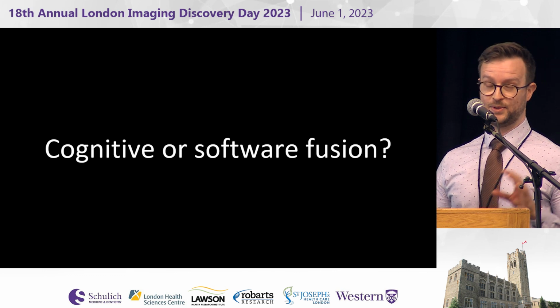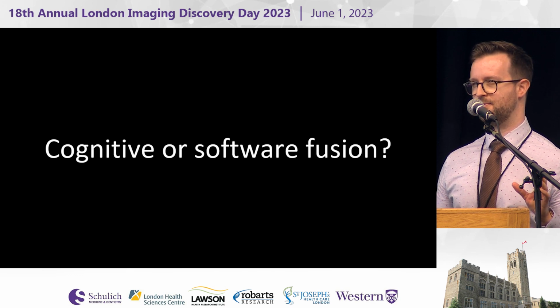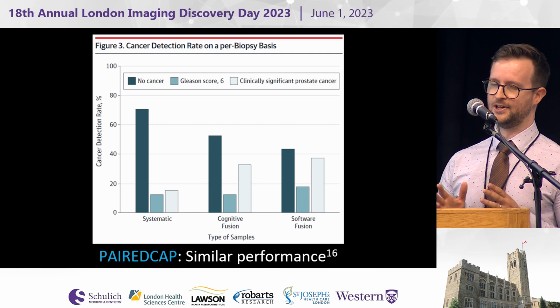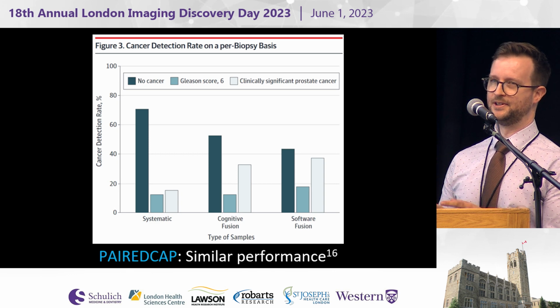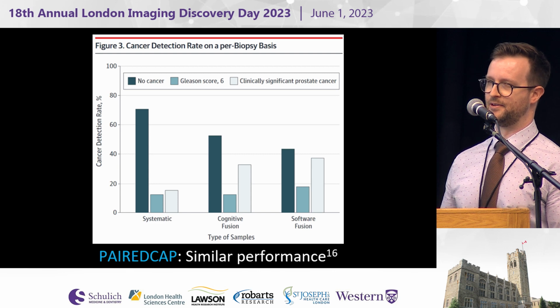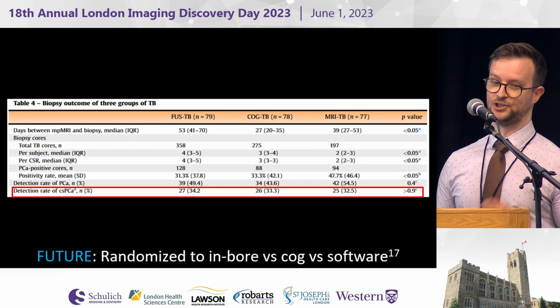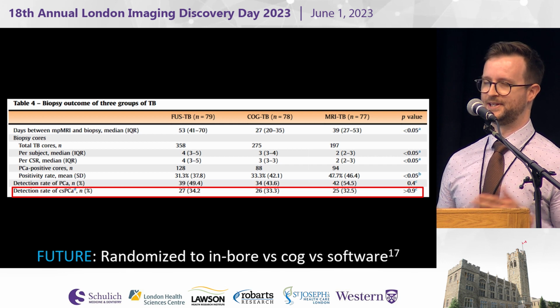Given the choice then between cognitive fusion, which is sort of easy to implement, and software fusion, which is a bit harder but a little more idiot-proof, which should you choose? PAIRED-CAP, recall, had both cognitive and software fusion approaches. If you look at the cluster bars in the middle and the cluster bars on the right, those are the two approaches. In particular, the light bar on the far right is the cancer detection rate, not different between the two groups. The FUTURE trial randomized patients into in-bore MR-guided biopsy, cognitive fusion, or software fusion, and found the same cancer detection rate for all three cases.